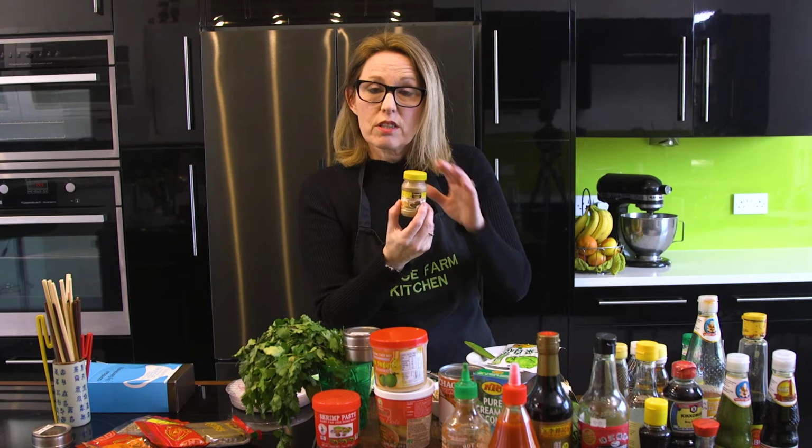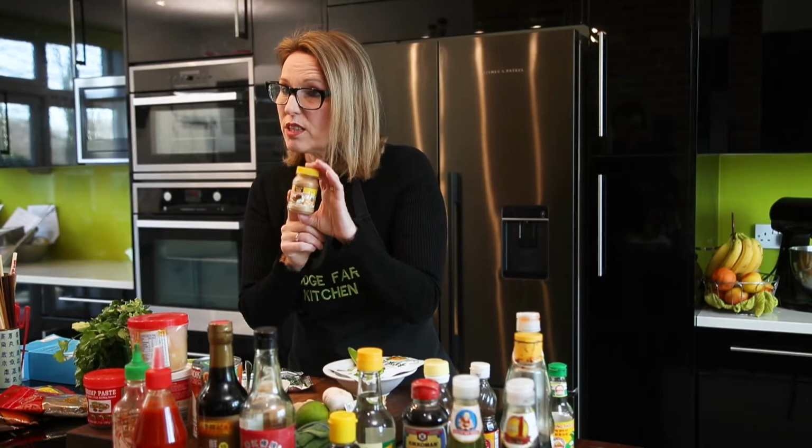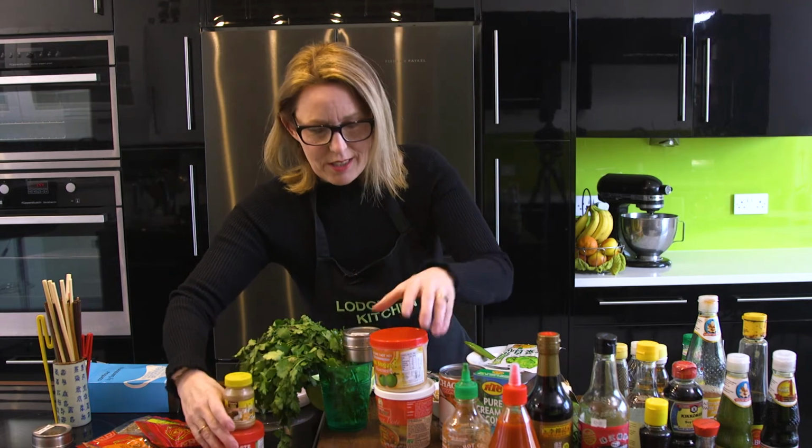There's a Chinese version of shrimp paste. If you've ever had crispy seaweed, it's not seaweed. It tends to be deep fried cabbage or spinach. And they usually mix some of this shrimp paste or this shrimp powder with salt, sprinkle it on top to give it that lovely fishiness.